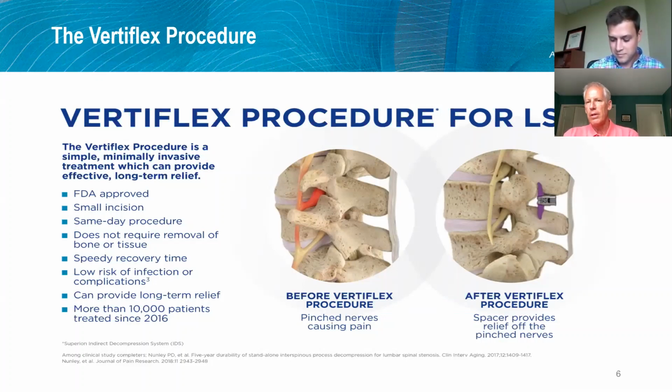And the other thing this doesn't really say, it is a reversible process. So I'll tell the patients, if it fails, it's reversible. You still have a native spine. All the tissue and bone is still there. So they could go on to have an old school traditional surgery. Next slide.